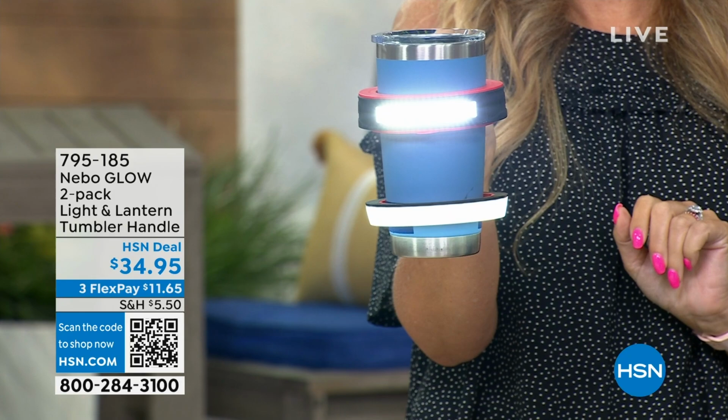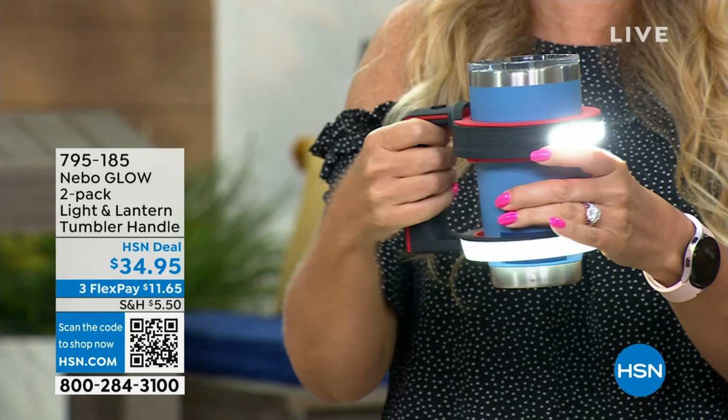How many of you out there have a Yeti or one of your double wall insulated mugs, right? And you're like, man, it would be great if it had a handle. You need a way to hold it so you don't drop your mug and dent it. For our senior friends who have to hold it with two hands, this is actually a mug holder.